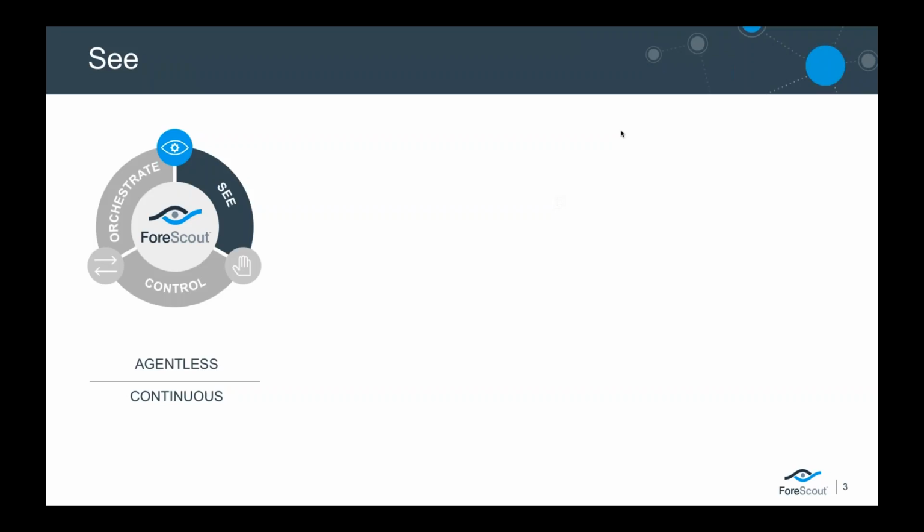So the first part, see, is all about visibility. That's providing organizations with real-time visibility of every single device that's connected to the network. And we do that without having to have any agent software installed on the endpoints. That's a really important point now.